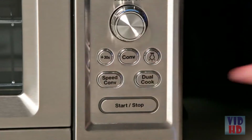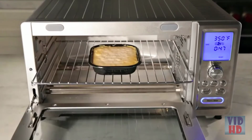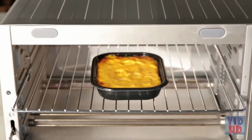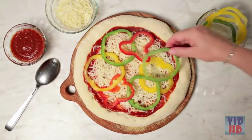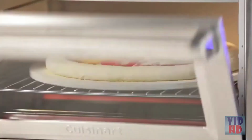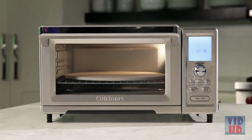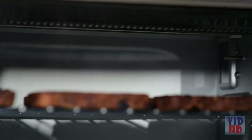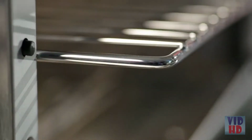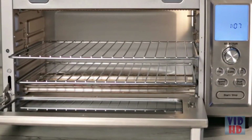Use the speed convection feature when there isn't time to spare. Without a preheat cycle, speed convection gets right to work heating your frozen foods and roasting your vegetables and meats in no time. Try your hand at creating your own artisan-style pizzas by utilizing the included 13-inch authentic ceramic baking stone. Featuring a beautiful brushed stainless steel finish, large viewing window and interior light, door sensor, convenient auto slide-out rack, and an easy clean non-stick interior, it's no wonder discriminating cooks love the Chef's Convection oven.